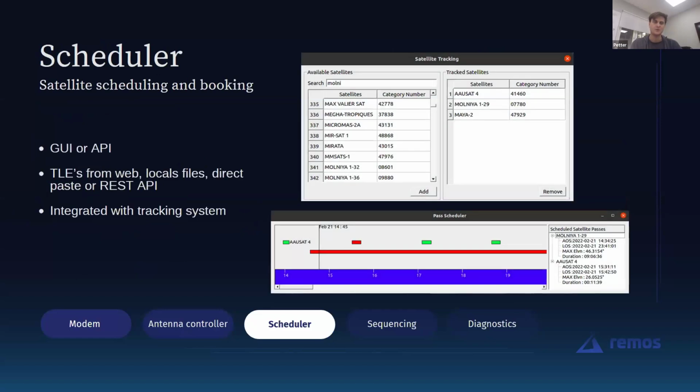And then the same thing goes for the scheduler. So we have a built-in orbital propagator, and the first thing you do is put the coordinates of the ground station in your software. Then you can search which satellites you want to track, and then these will pop up in the pass scheduler, and you can book a slot through the API or the pass scheduler. Then once the satellite moves over your ground station, it will upload or download any data that you command it to do from the mission control software.